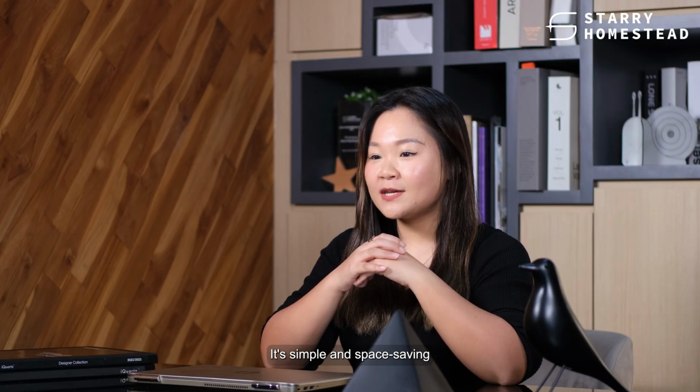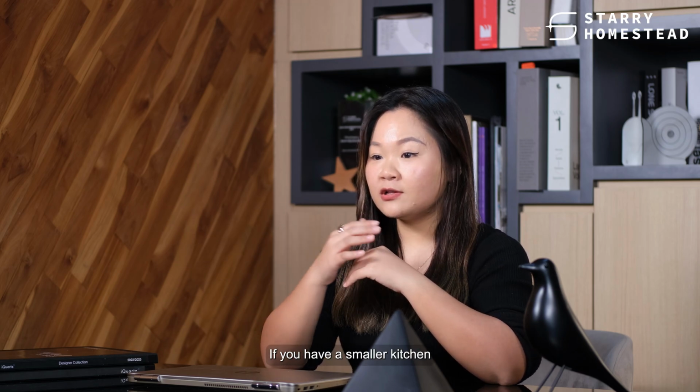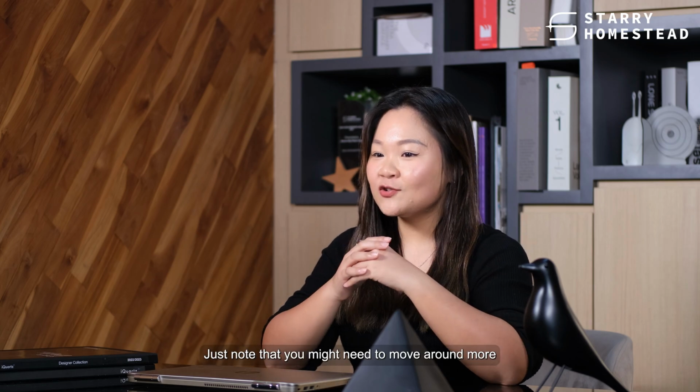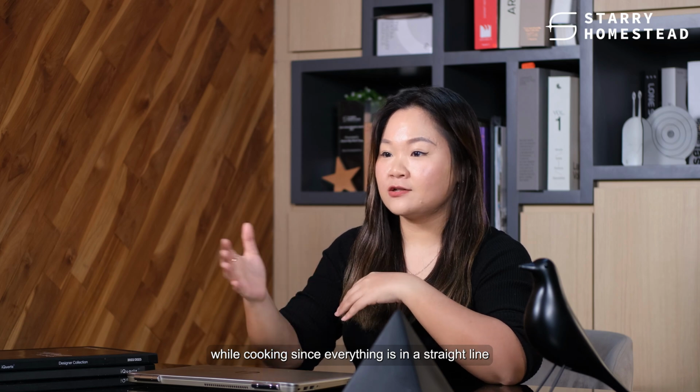It's simple and space-saving, though counter space may be limited. If you have a smaller kitchen, this layout can make the space feel more open. Just note that you might need to move around more while cooking since everything is in a straight line.